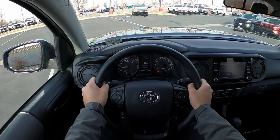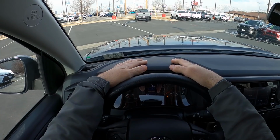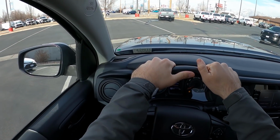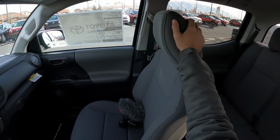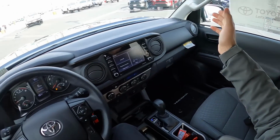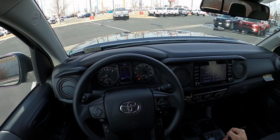Let's talk about visibility before we set off here in this SR Tacoma. First off, visibility of the hood is identical to any other Tacoma unless you get a Sport or a TRD Pro that has the raised hood and everything. And then there's your visibility through both of the mirrors, and then all throughout the rest of the rear. So again, visibility is just like any other Tacoma, and it's good because it's a pickup truck. And that all being said, let's set off.